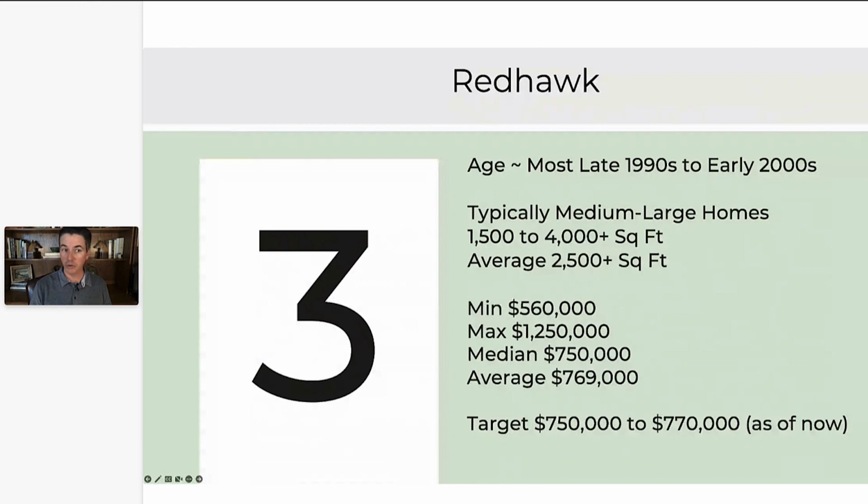So let's call it most from the late 1990s to early 2000. There's a community that's newer in Redhawk, but the vast majority are these late 1990s to early 2000s medium larger homes. Let's say 1,500 to 4,000 plus, and like I said, the average 2,500. I'm showing a minimum in Redhawk of 560,000 fairly recently, all the way up to 1.25 million in there. Let's say the median 750 to 769 is the average.